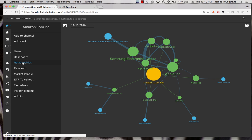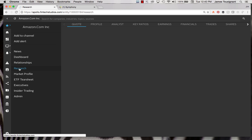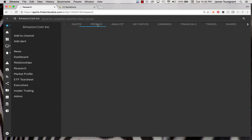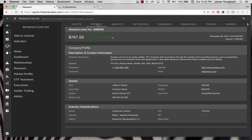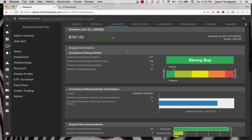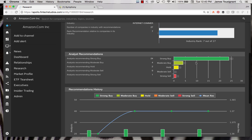And then obviously, if I'm interested to look at more information, go deeper on a given company, in this case Amazon, we have a fully integrated set of market data, quotes, company profile information, market analysis in terms of buy-sell recommendations from Wall Street analysts. So you can see here Amazon is a strong buy, and you see the distribution of the ratings and recommendations by Wall Street.